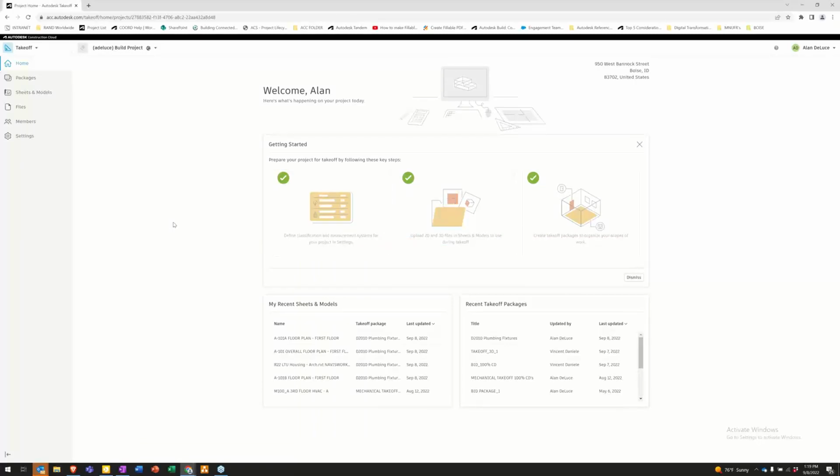So for Takeoff, today we want to take a look at just kind of a high-level overview and some of the tools and some of the opportunities to grow our estimating or our Takeoff practice, to push downstream into estimating into the digital realm, depending on whether or not you're there yet or not.